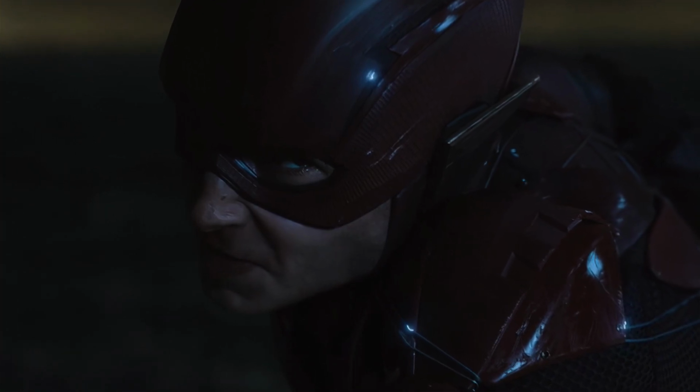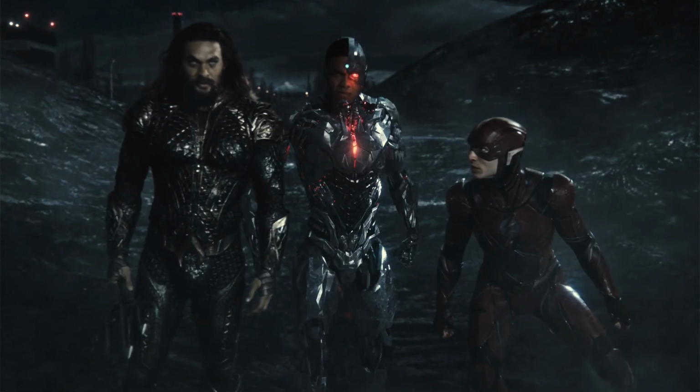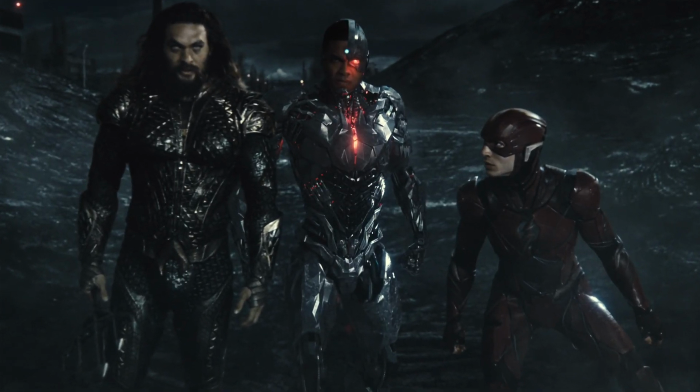Now, as far as the actual plot, I think from a narrative standpoint, if you've seen the theatrical cut and you see certain pivot points, there's a lot that you don't know that actually was in the Justice League theatrical that Zack did shoot. And you'll be pleasantly surprised by that, for good or for bad.